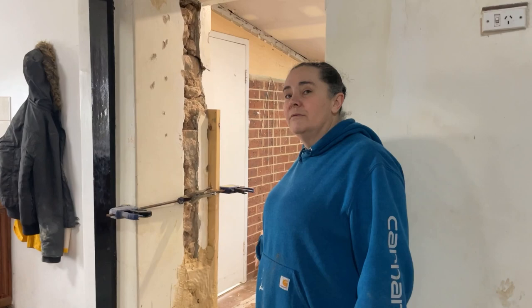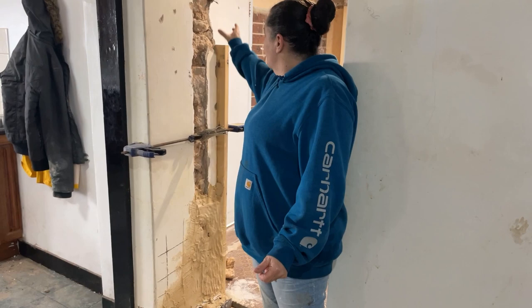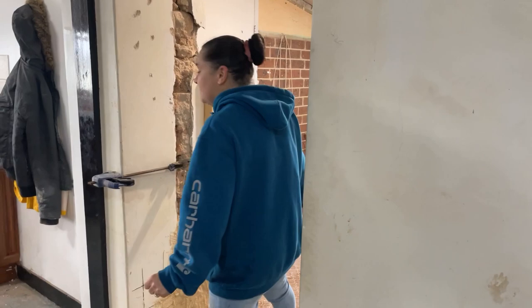Albi's getting stuck into fixing the disaster he made yesterday. He's basically rebuilding this wall at the moment, and he's got some field stones there which we're going to pack in there to help build this back up and get it level, because it's sloping away, and as you can see, half of it's missing. And then he's just mixed up some cement here to try and level this out now.